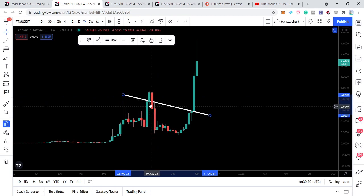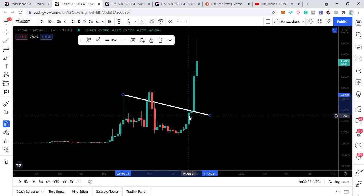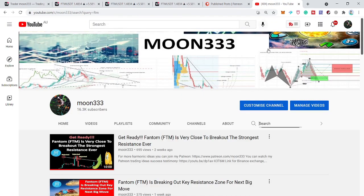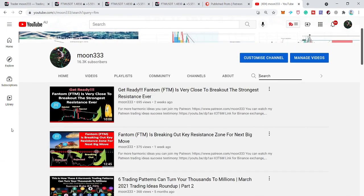We had another very strong rejection, and we had another very strong rejection here as well, but the price line moved down here at approximately 41 cents, reversed back, and broke out this resistance. And this was the move that I was showing you in my previous video as well. This was the video that I shared almost 2 weeks ago, and this was another video that was the follow-up of this video that I shared almost a week ago.